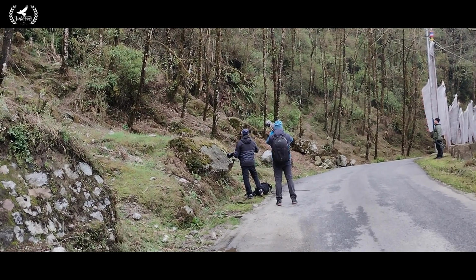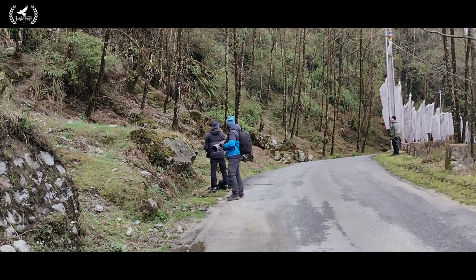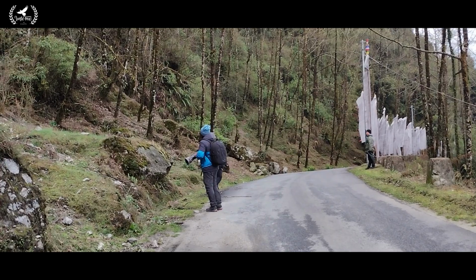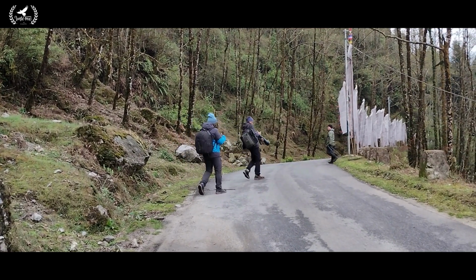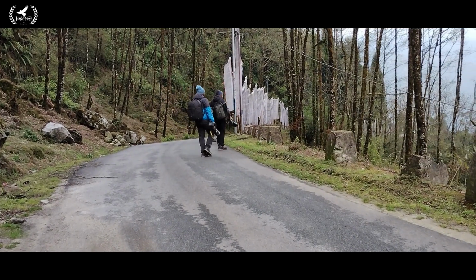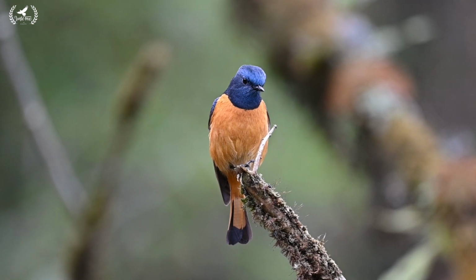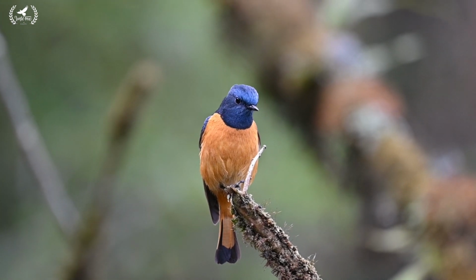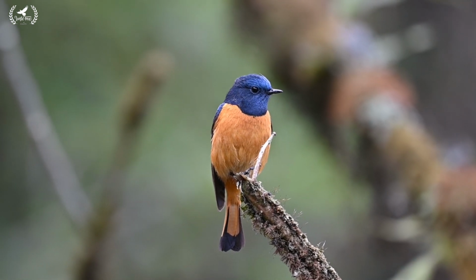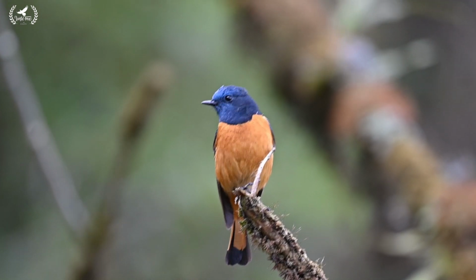If the weather allows you, you can look for birds throughout the day here, and birds were everywhere. Cloudy weather allowed us to do birding even at midday, just by the streets. Among all the bird species sighted, the most friendly was the blue-fronted redstart. They were curious, landed closer every time, and were inquisitive.